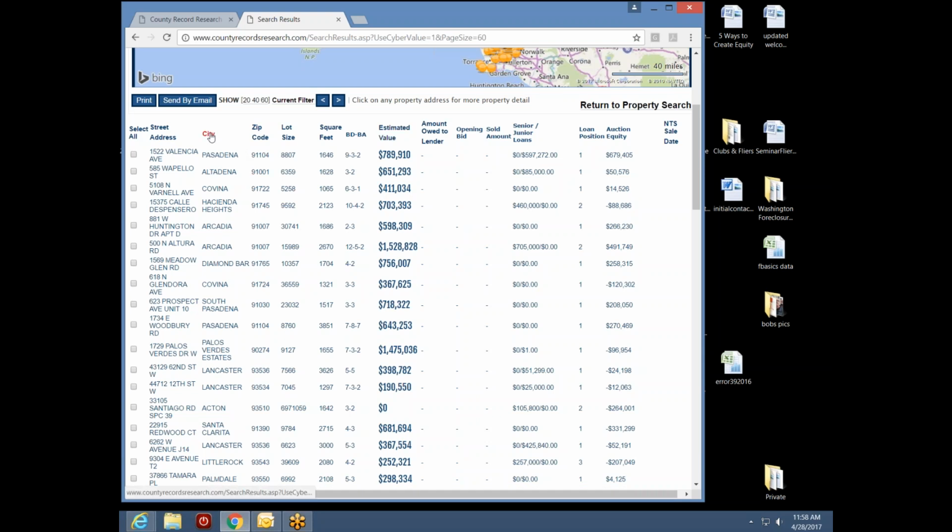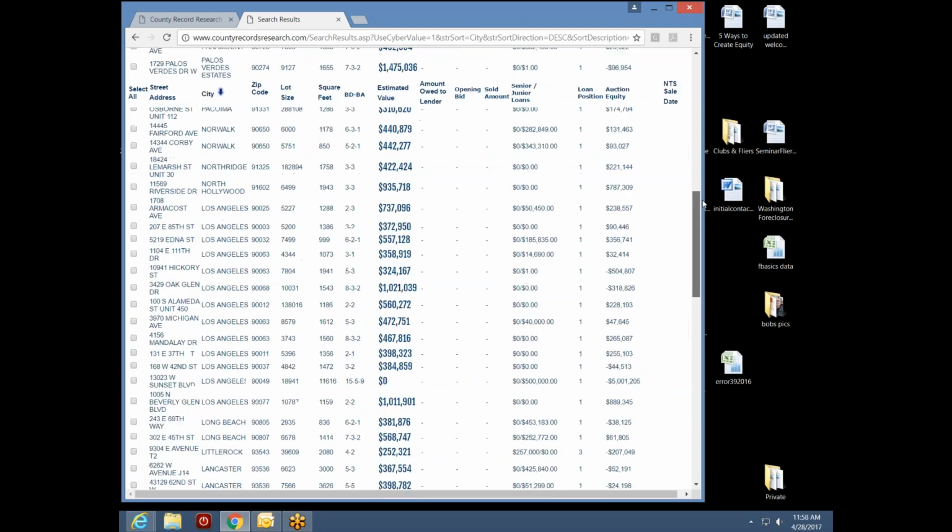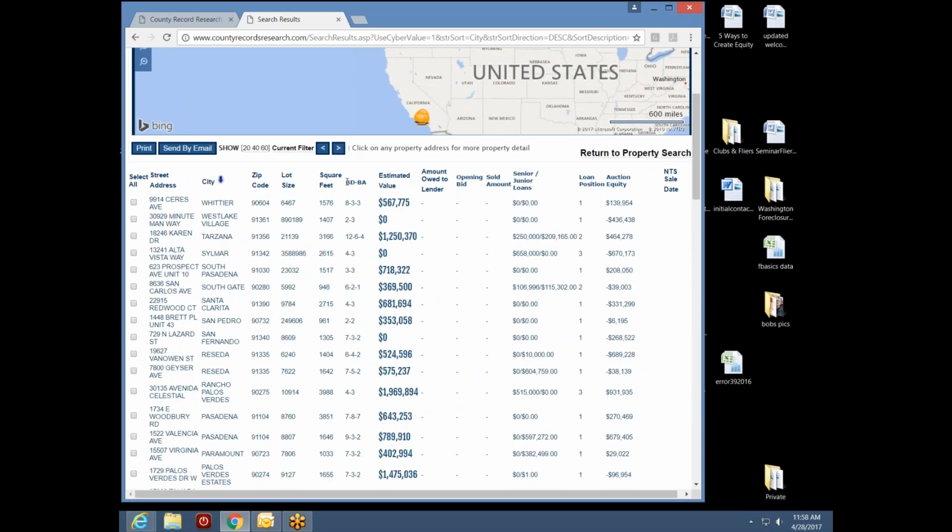I'm going to put my mouse cursor over the word city and left click. Now what this just did is bunch everything up by city alphabetically. A little quirk of the site: when I select city initially, it goes from Z to A, so Whittier is at the top of the page. There are usually a lot more Whittiers, but we have what we've got.